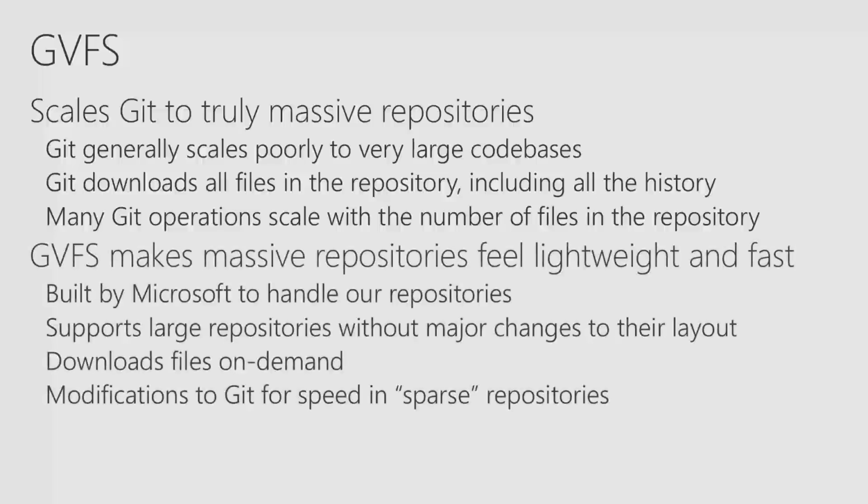GVFS is a team effort between the Visual Studio Team Services team and the Windows team, and it allows Git to operate without major changes to the repository. You don't have to split the repository up into chunks, and you don't have to use a technology like submodules. You can simply put all your code into a single Git repository with GVFS. And GVFS handles both of the scale problems for large repositories.